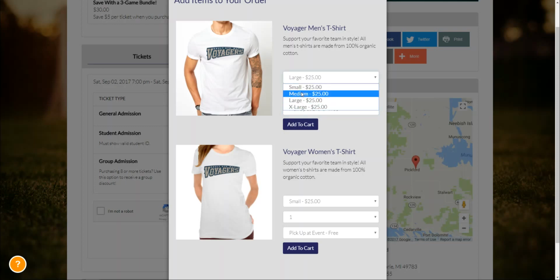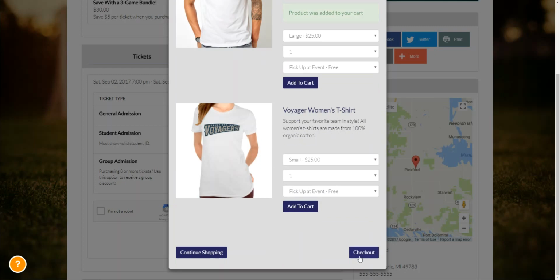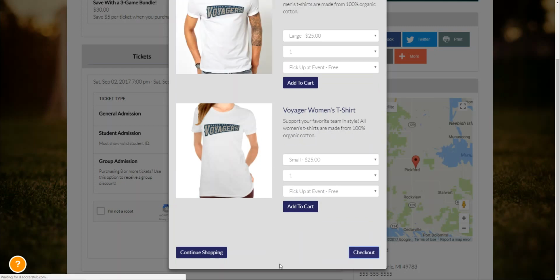And finally, these variants that we have, small, medium, large in this case, but that could be red, green, blue, or anything else you want to have as a variation. Those are inventory specific, so you could run out of large t-shirts before extra large, and it would not show as available anymore. So go ahead and add one of those to my cart. Then I'm going to hit checkout, so we head over to the checkout page here.